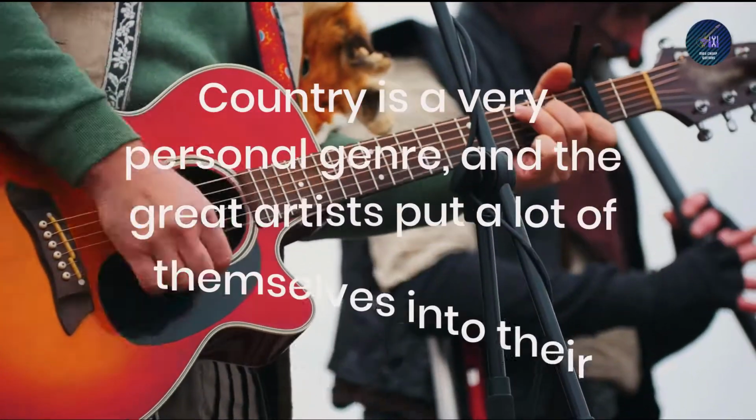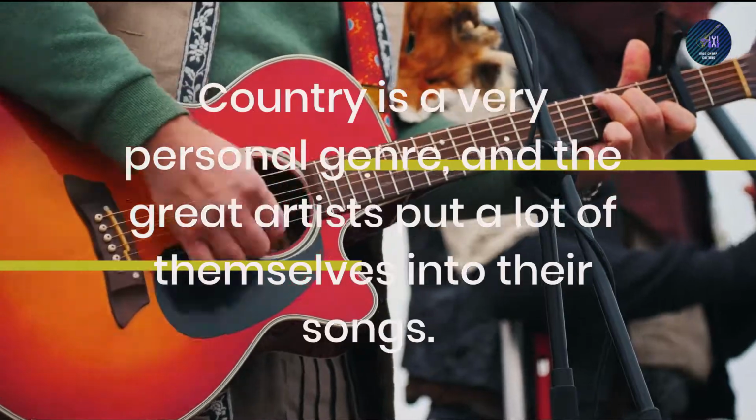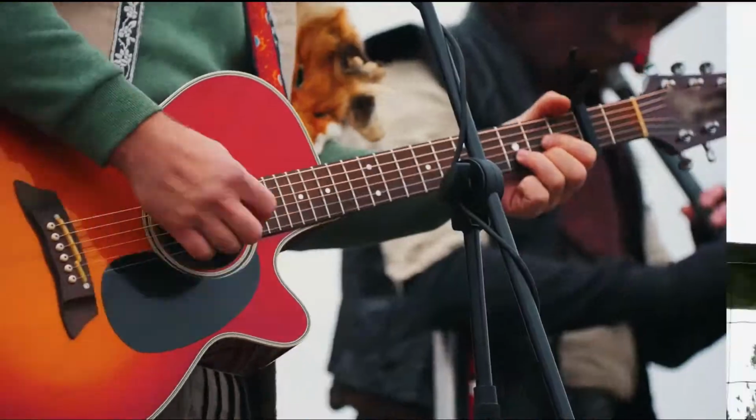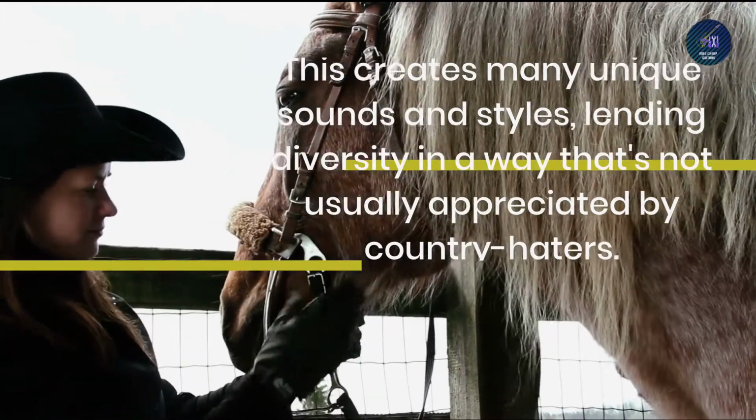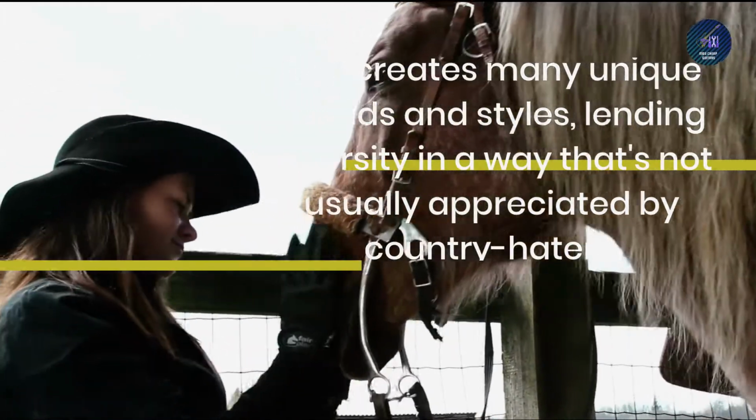Country is a very personal genre, and the great artists put a lot of themselves into their songs. This creates many unique sounds and styles, lending diversity in a way that's not usually appreciated by country haters.